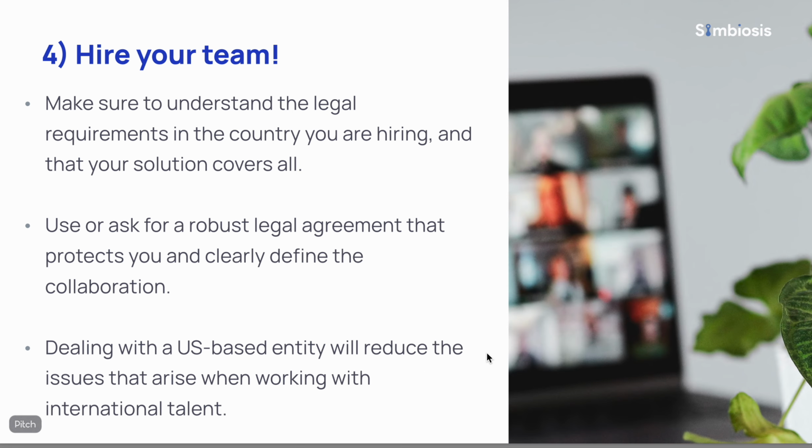Then, when you decide to hire someone, make sure to understand the legal requirements in the country you're hiring, and that your solution covers all. If you're going through staffing, most of those cases are covered, right? But if you're dealing with a platform or a headhunting, okay, what happens then? When I am in contact with this contractor or freelancer or full-time employee, I'm paying them and they will pay their own taxes. Or I have to pay taxes for them. So make sure that you understand what's going on there, and the solution that you're using should be able to explain or give more advice on that part.